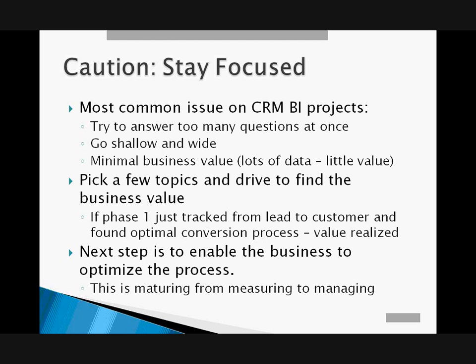So when I get done with this first project, I've gotten to the point where I said, look, this is where you get your leads from, and this is the percentage of each of the lead sources from a conversion to prospect, to a conversion to client or customer, to a conversion of an advocate. And so now you begin to see where the value is from a lead source. And when I get to that point, then I move on to the next thing.